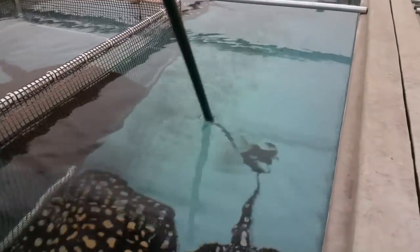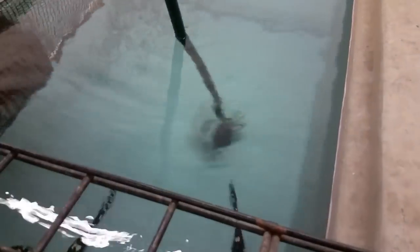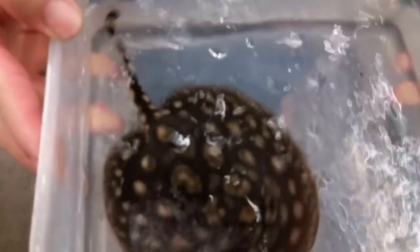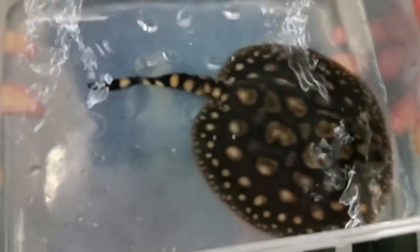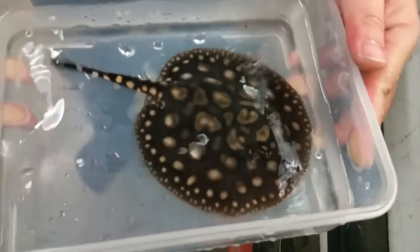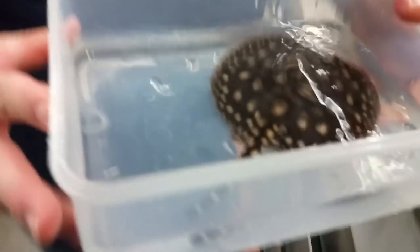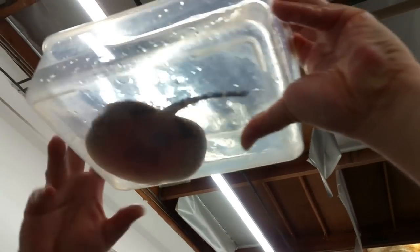Hold forward. There we go. Get the body down. Go. There we go. In. So we're at ray number 4. Now this guy looks a little bit more hybridish. The spots aren't as solid, a little bit more like a randomized pattern. Okay. Let me clean off the bottom here, hold on, so everyone can get a good look at it.